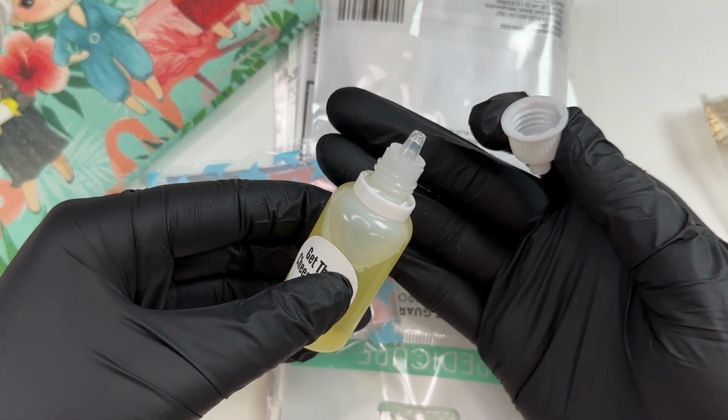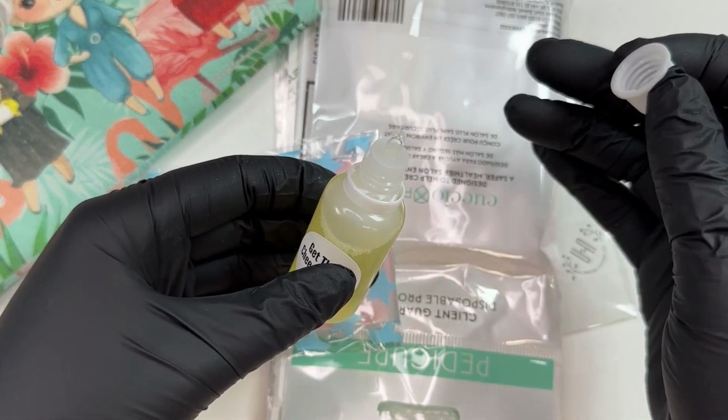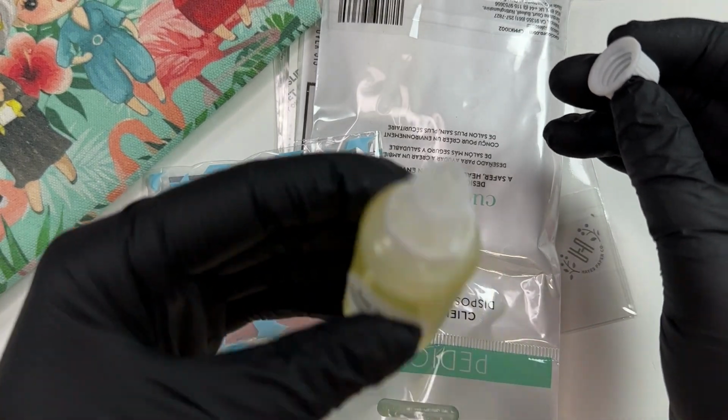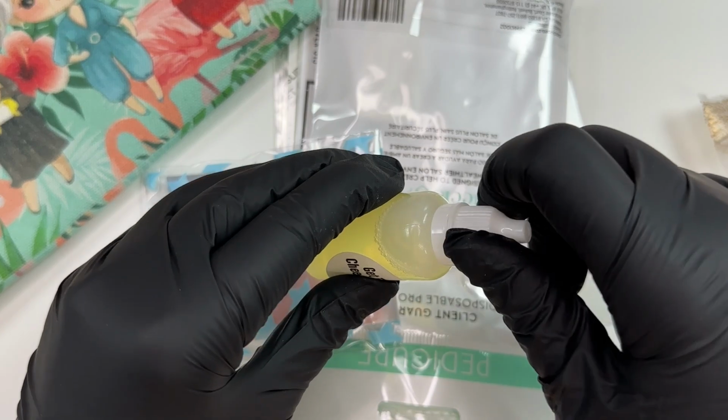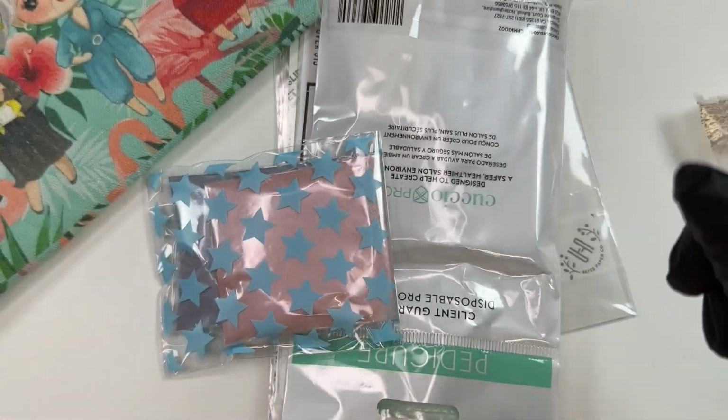I love the dropper on the bottle. It's a drier oil, so it does not leave your cuticles or your hands feeling greasy. It's very fast absorbing, and I love the scent of this. It's definitely going to be my new go-to.